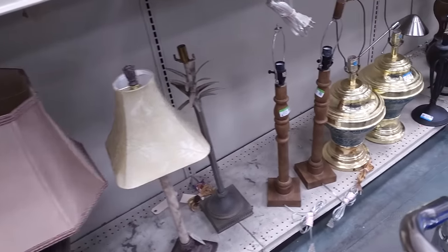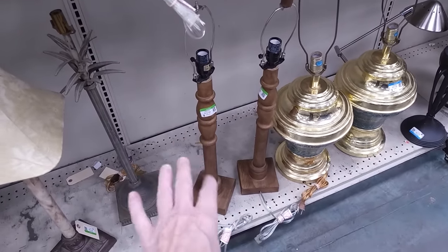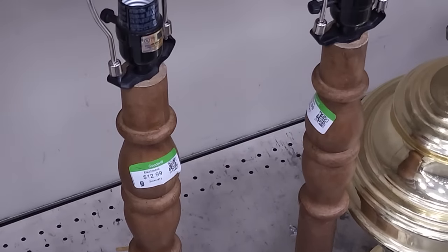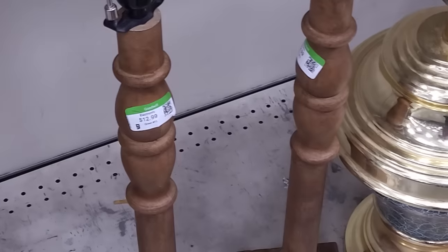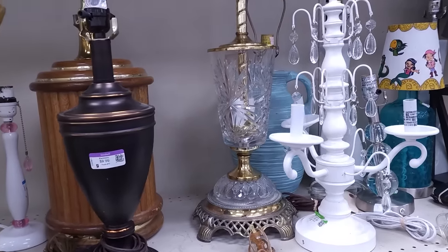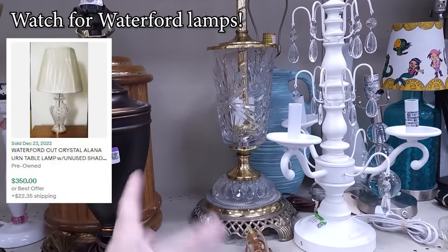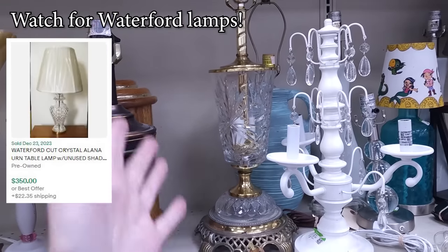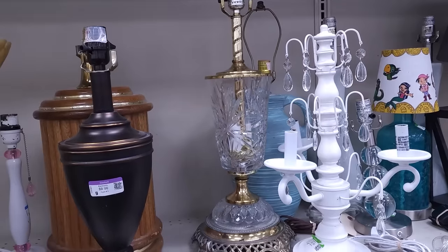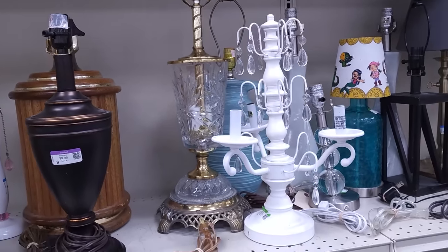Okay, let's see what they have in the lamps. I kind of like those wood ones right there. Can you just imagine those with a little cleanup? That wood would come back so nice. They're only $12.99, but I am gonna leave these for somebody else. Crystal lamps were making a comeback for a while. I don't know what they're doing right now. That one's really pretty. It's the brass and the crystal. It was like a princess house, you know, used to be able to get them, and those were like, I remember when those were selling for like a couple $100 a piece. Maybe they still are, I don't know.